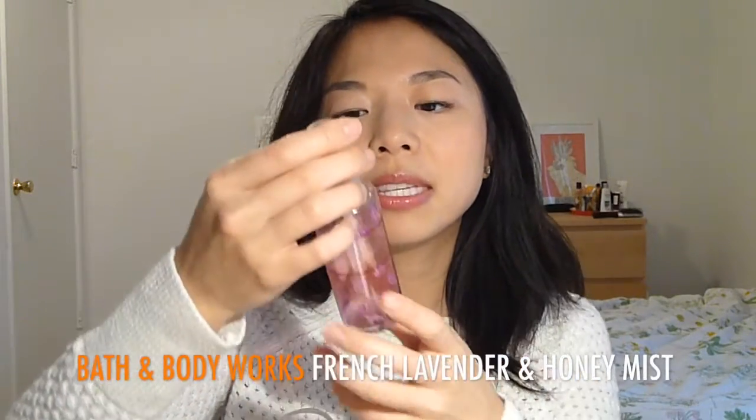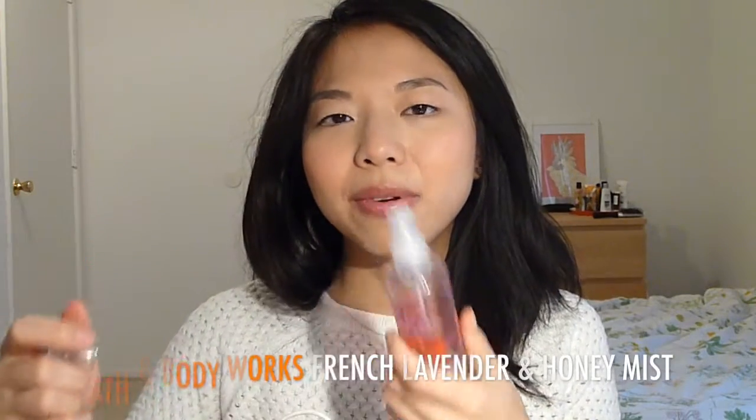I finished up a Bath & Body Works travel size fragrance mist in French Lavender and Honey. I liked this a lot when I tested it in store. This came out last summer, I think, or last spring, but it definitely doesn't smell anything like lavender or honey. It smells like nondescript fruit and powder. So it was fine. I would definitely not repurchase it.